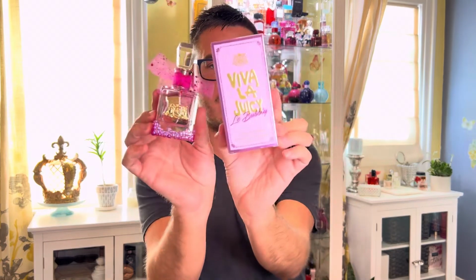Of course, I didn't open it when I bought it for her, so I have purchased a big bottle of it before, but it wasn't for me. So while searching for all these fragrances, I saw a 1 fluid ounce bottle of this on sale for like $18. So I bought it. And that is Le Bubbly. Viva La Juicy Le Bubbly.